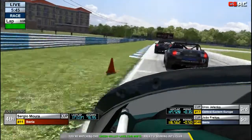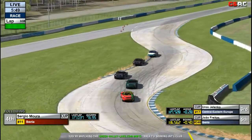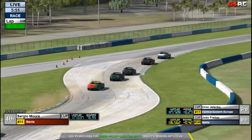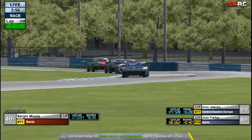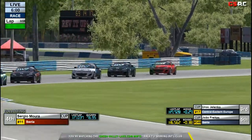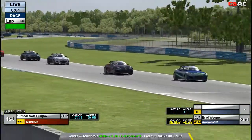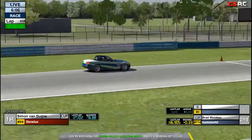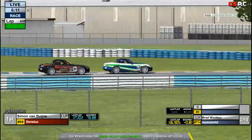Brad Wooden, of course, battling with Jelenko and coming up behind them, Sergio Mura. That's given Van Doon a little bit of a break. But at the moment, they're a little spread out once again, Brian, so they'll all play catch-up again. And I don't know if Simon Van Doon can hold on to this lead for much longer. These guys are starting to look pretty racy. He looks like a stranded bleeding sailor in a swamp full of piranhas, honestly.